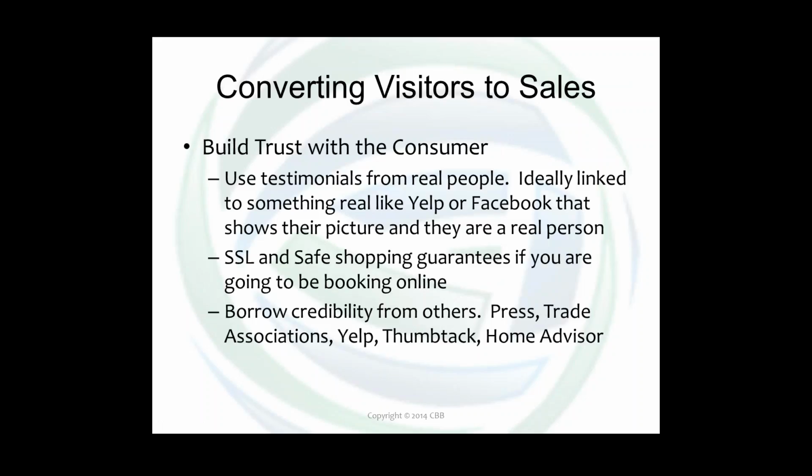Yep. Now, next thing I want to talk about is how do you convert all these visitors into sales? It's great if I get these visitors to my website, but I actually need to try to convert these people into some sort of ongoing business. It's really important that your website communicates trust with the consumer, and you can build trust in a variety of ways. First of all is use testimonials, and try to use testimonials from real people.